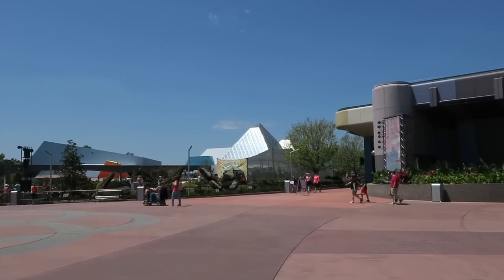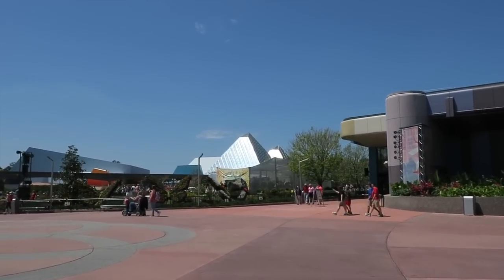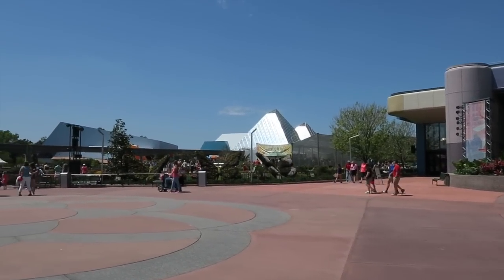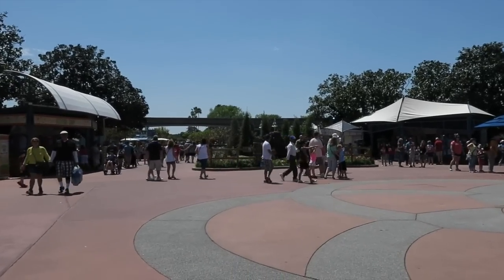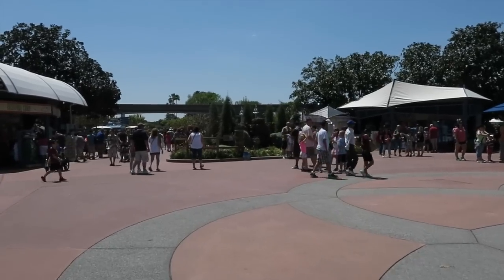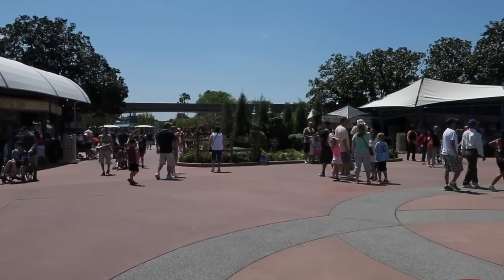Come back and do that. That's like a little butterfly garden. Butterfly topiaries. And here's, it looks like Chip and Dale, or at least one of them.